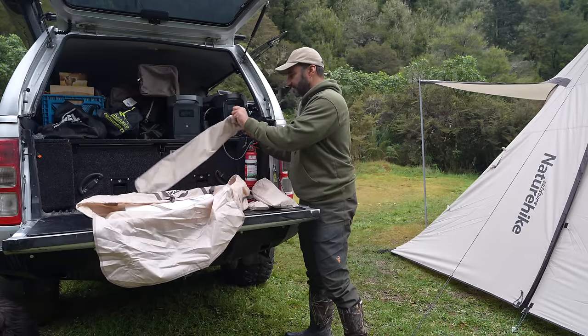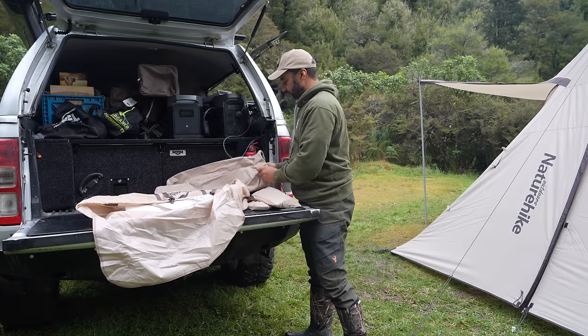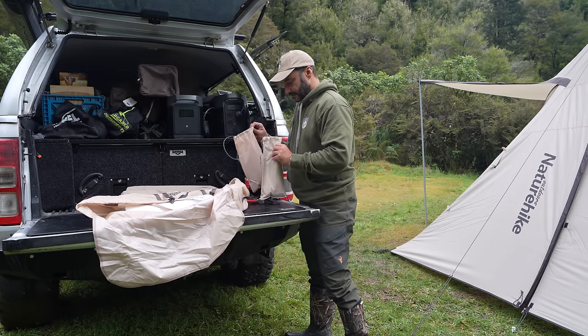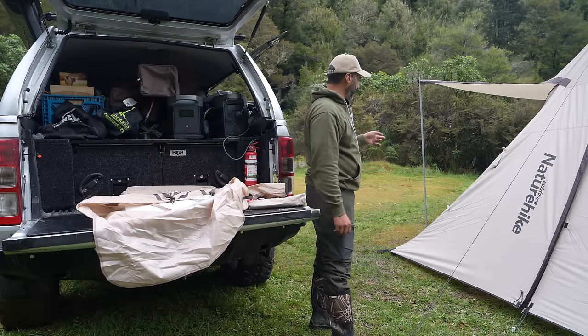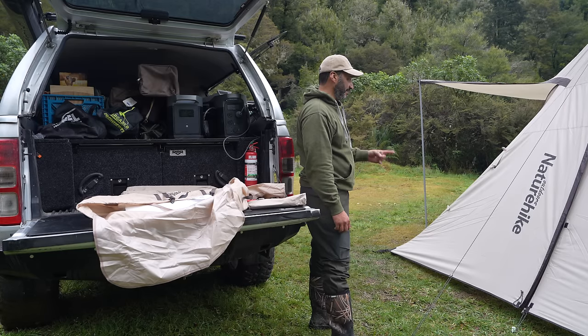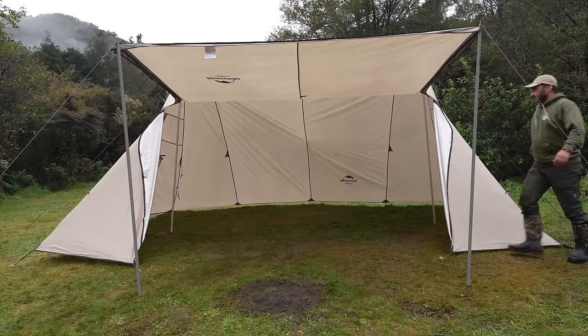Okay, so we've got two sets of poles. Not marked, just two sets of pole bags, guy lines, pegs. So I guess the first thing we've got to do is sort the front out, get the poles out, then deal with all the guy lines, then pull the pegs out, and then the big poles inside. So exact opposite of the way we set it up. Okay.